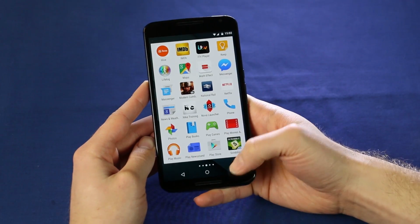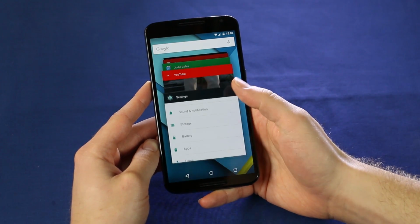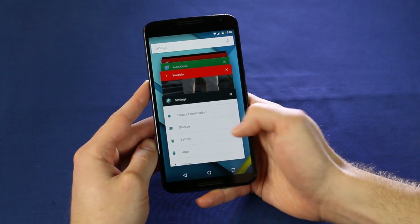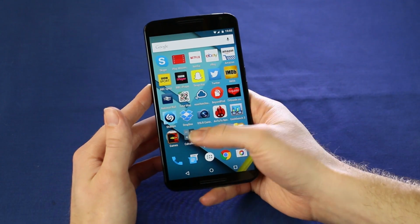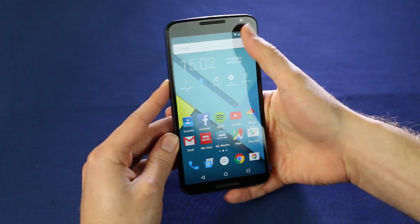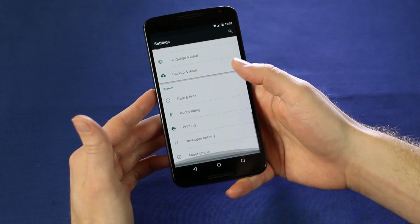The multitasking menu is nice and clear and responsive, although I would like a clear all button. It's a little bit annoying that there isn't anything there. You have to swipe away each individual one. But it's smooth, it's simple, and even the settings menu is a pleasure to use. It's not overly complicated, and it's all color-coded and nicely laid out.